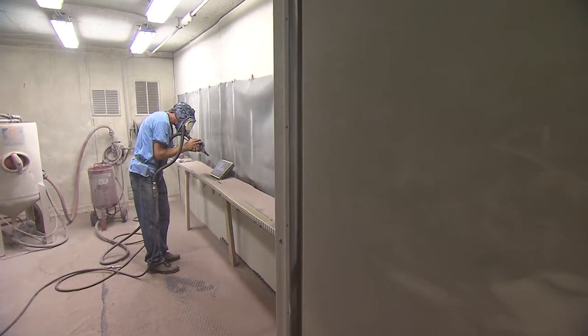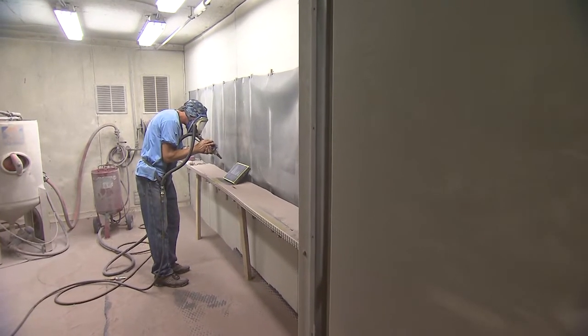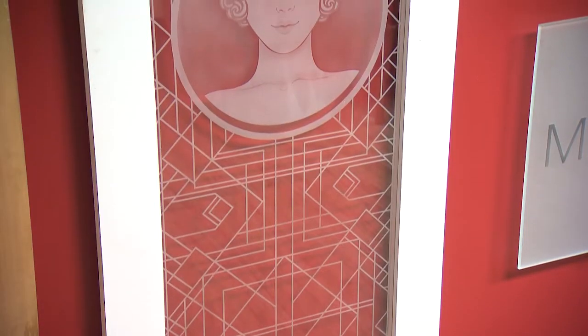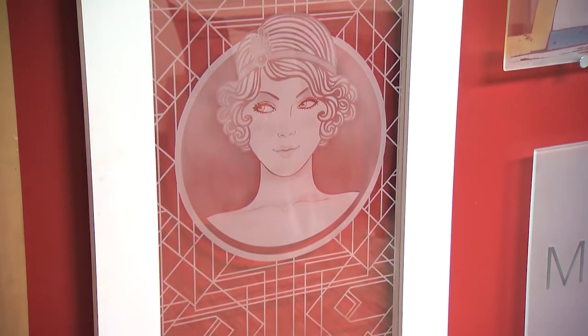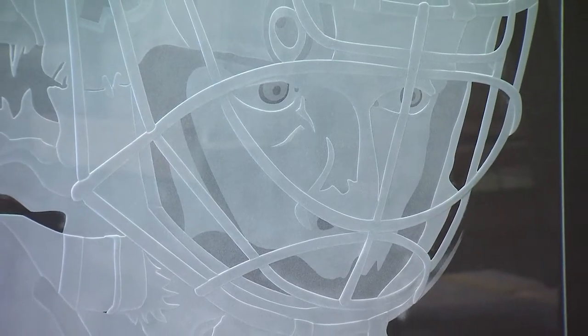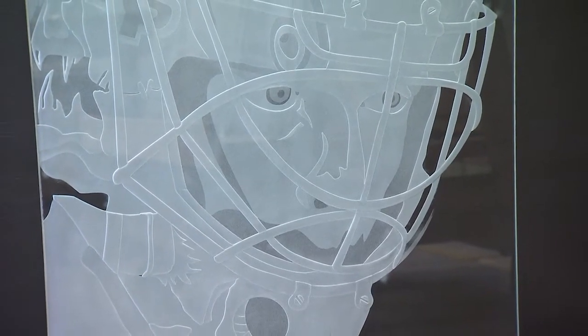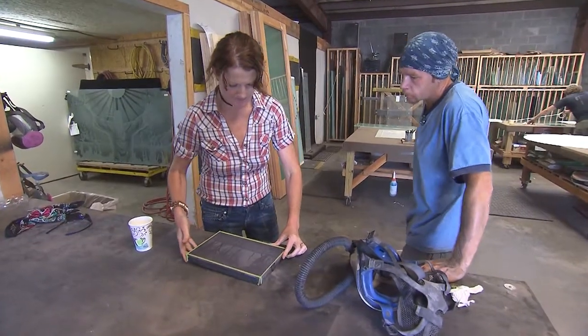And with precision and patience, Karen and her team blast intricate designs for public and private appreciation. And we do mean blast. Hard to believe, but pieces that look like this and this are generated by compressed air, the right pressure, and the appropriate abrasive. I think you're good. Yep, you're good.